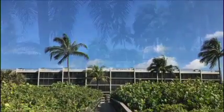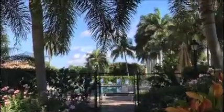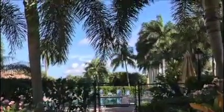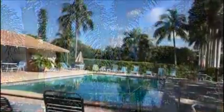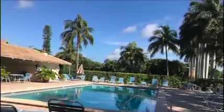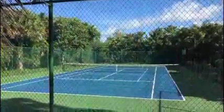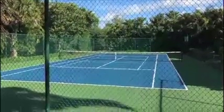Everyone always comments on how beautiful the grounds are at Compass Point. Their amenities include a pool and tennis courts, barbecue, and covered parking.